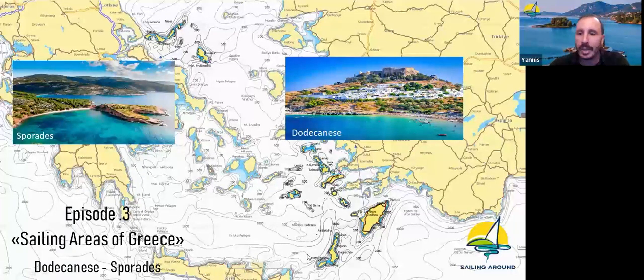Now, as you can see in this map, the Dodecanese is a bit of a remote island complex in the southeast part of Greece, comprising many islands. I was studying an article about the Dodecanese recently, and someone said that it has over 192 different islands, islets, and rocky little pieces of land that you can actually visit with your own sailboat, which makes it a sailing paradise for sailors. I couldn't believe it, even though I'm Greek and I've been there quite some times. 192 sounds like a good deal.